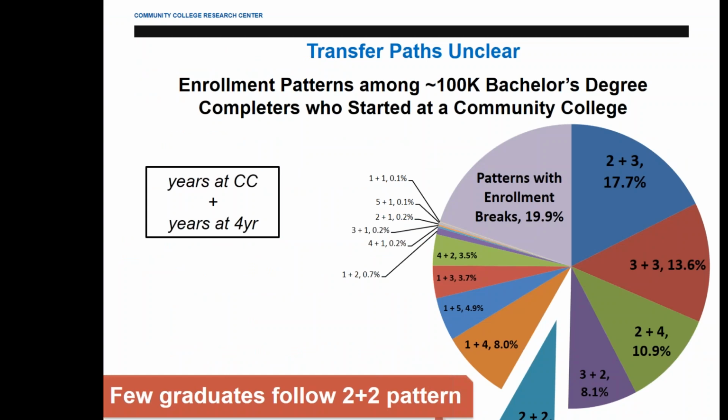We talk about the 2+2, but nationally, only 8% of students who started community college transfer and get a bachelor's degree. So these are among students who are successful transfers, who follow the 2+2.